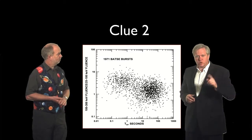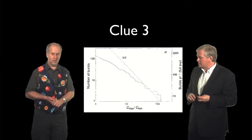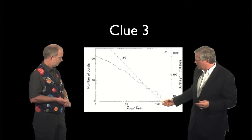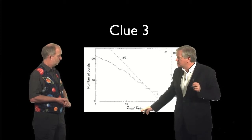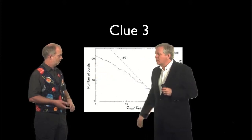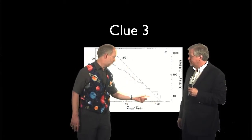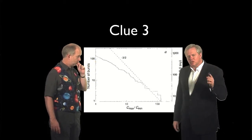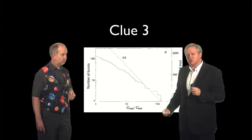So, clue 3. Now, clue 3 is a bit more subtle, and here is a plot from one of the papers, the original paper, and this plot shows effectively how bright the object was compared to the faintest thing it could see, and then the number of those bursts that were seen at that brightness level. So these are the number of bright gamma ray bursts, and there aren't very many of the really energetic ones with huge numbers of gamma rays. But as you get fainter and fainter, you see more and more of them. So why don't we have a look at how the shape of this curve can tell us how these things are distributed in the universe.